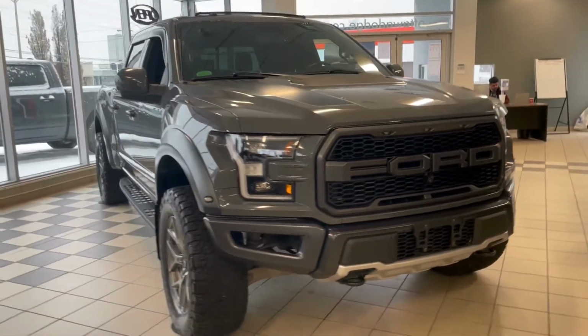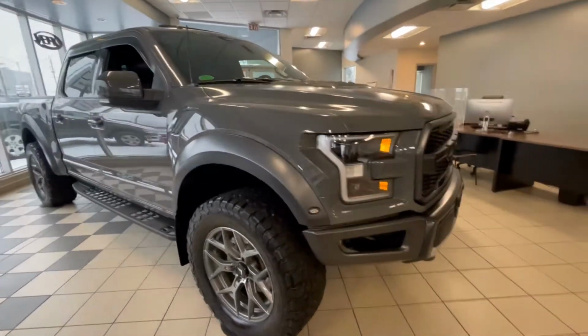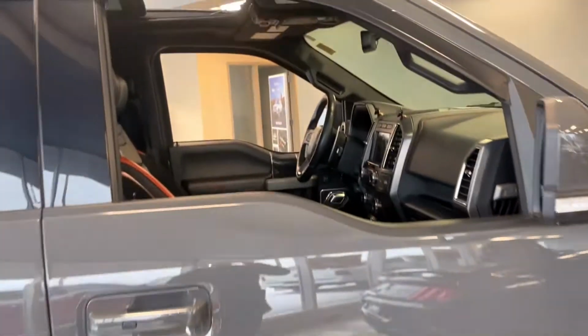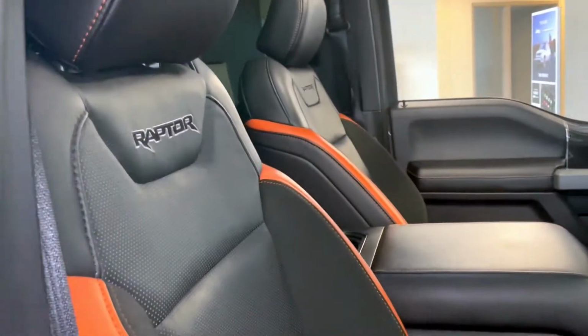Today I'm going to show you our 2018 Raptor that we just got on trade and it's sitting in the showroom. Look at this beauty from top to bottom, front to back. You won't find a single scratch. It's been very well maintained, well driven by the previous owner.